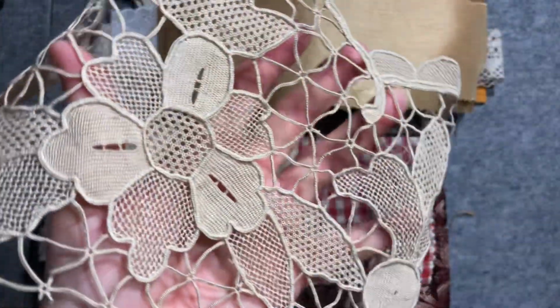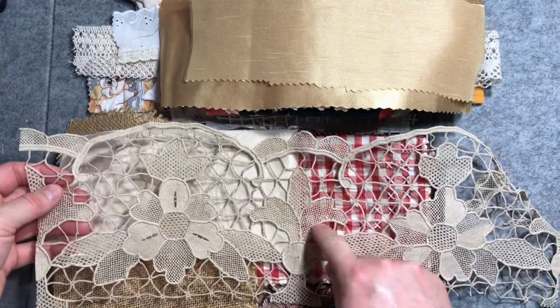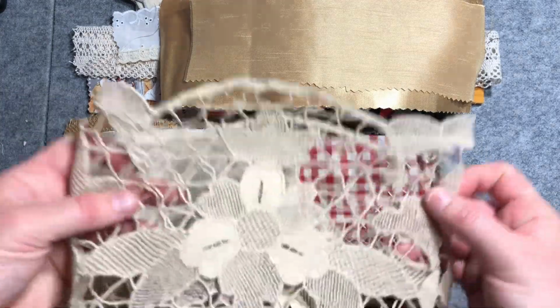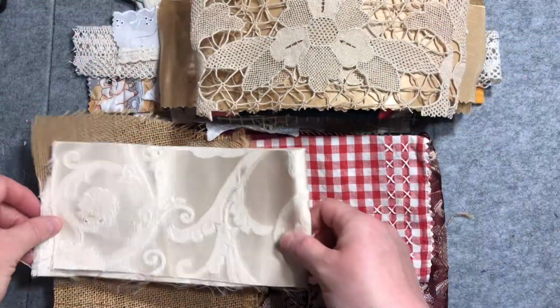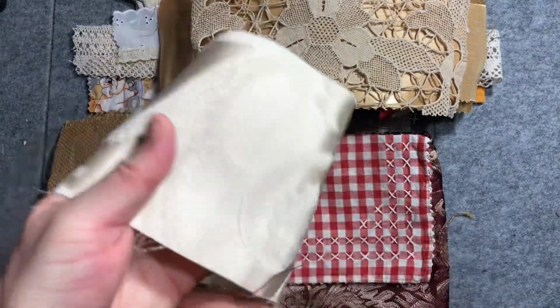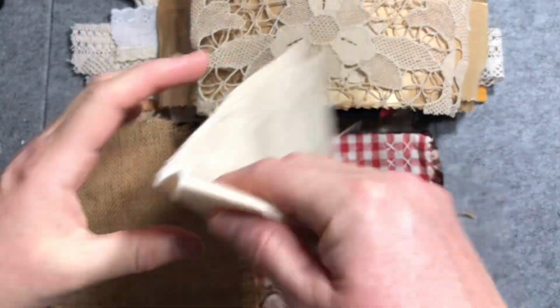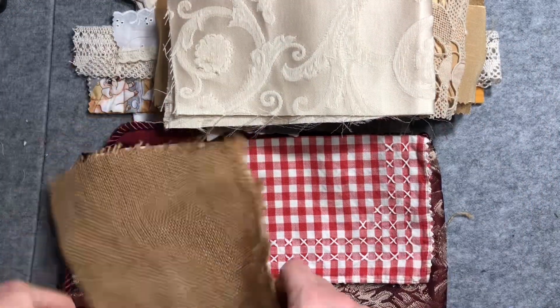Beautiful piece. Isn't that lovely? And again, you can just take individual elements out of it, or you can use sections of it. Really versatile, and just the perfect colour for my burgundy bonheur piece. Lovely piece of upholstery fabric. Perfect again for my burgundy bonheur.